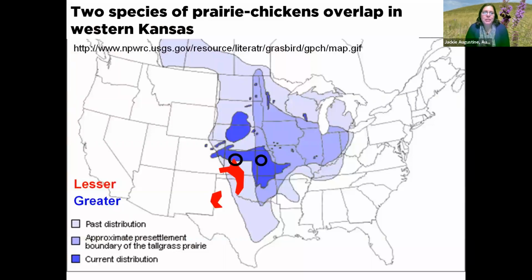There are two species of prairie chicken, and that's what makes Kansas unique, that the only place where the two ranges overlap currently is in Western Kansas. I know this is kind of a busy picture, so let's just go through what each of the colors mean. Greater prairie chicken used to inhabit all of the light gray area. They used to go from the prairie provinces of Canada all the way south to Texas, east to Ohio, and west to Wyoming. So that was the historical range. Then you see a little bit darker and darker still. So the darkest blue color is where they are currently.